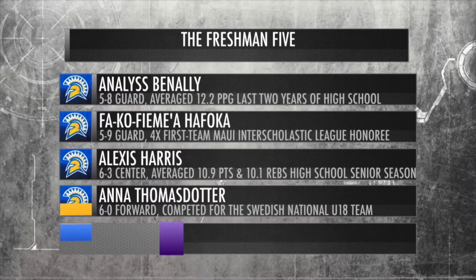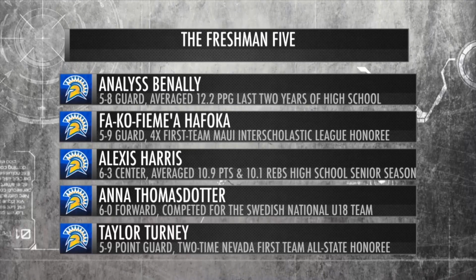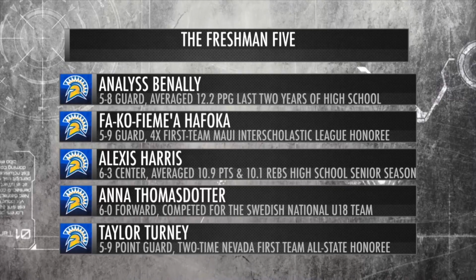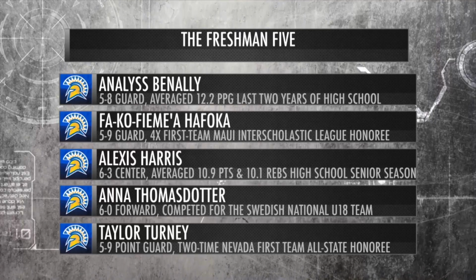We have 5 freshmen. One of them is Anna Thomasdottir, who is actually going to sit out and redshirt this year. She's a 6-foot trail guard who played with the Sweden national team and is very mature for her age. We're really excited about her future. She was coming off an ACL injury, and we felt she might need a little bit more time to recover. We felt like we had a lot of depth in that position, and it would be kind of a waste to use her talents this year.